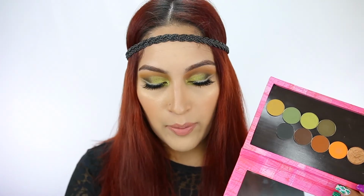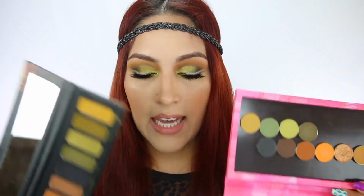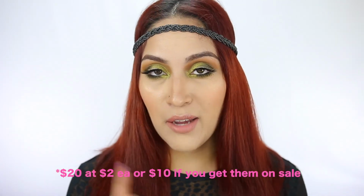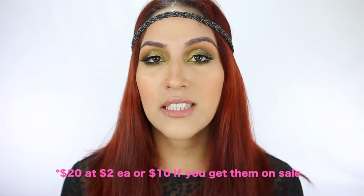So this is my Hot Pot dupe palette that I created for the Gemini palette, and here is the original. So I'm going to be doing a side-by-side for you guys. I swatched all of the Gemini shades and I swatched all of my Hot Pot shades. Just some little comparisons to see if you guys want to pick up a cheaper alternative, which will end up being $24 instead of $58 plus shipping if that's all you end up picking up. I'll be showing you guys comparisons of both of them, so let's jump into that.